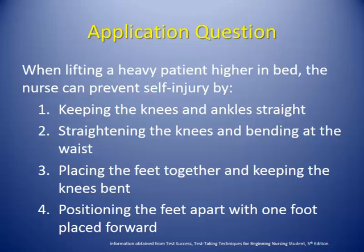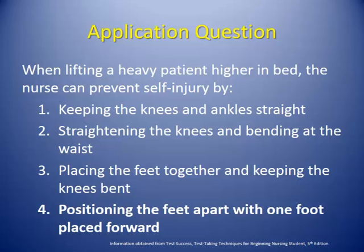For this particular question, you have to understand the principles of body mechanics and then apply these principles to this particular situation, which is moving a heavy patient higher in bed while preventing self-injury. The correct answer is 4, positioning the feet apart with one foot placed forward.